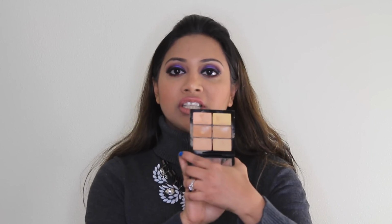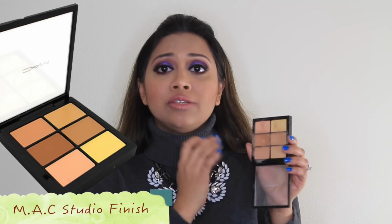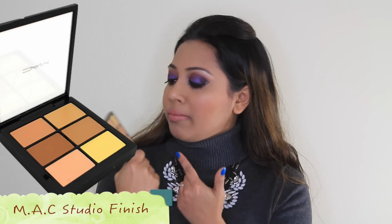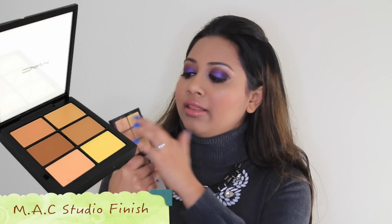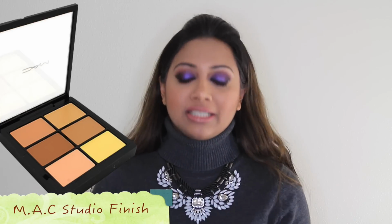And for blemishes, I really like this MAC Studio Fix concealer. I have this one in this Pro palette where I have all those 6 concealers, but now they have introduced like 2 pans where you can pick only 2 shades. I think that's a really good concept, because among these 6 colors, if I just use on myself, I only use these 2, and the other 4 colors are complete waste. So I think that's a great idea to introduce the 2 shades, because sometimes you can mix and match.